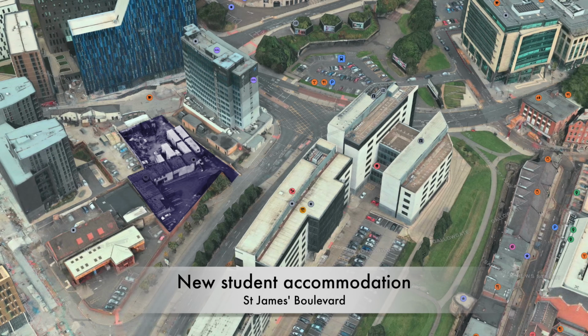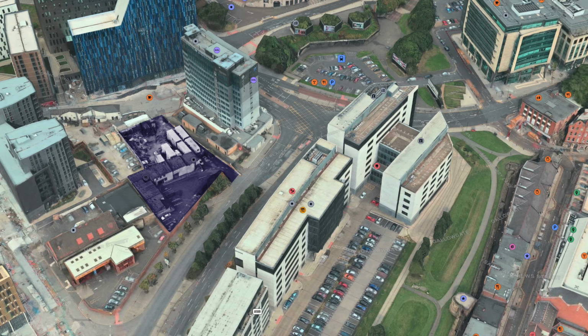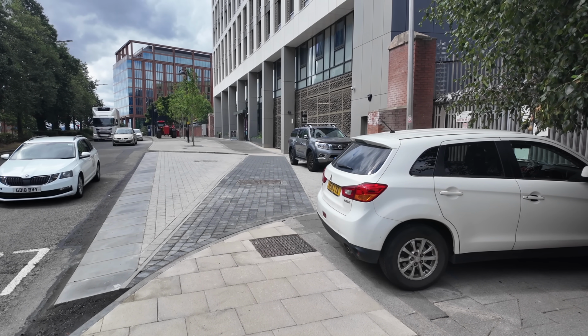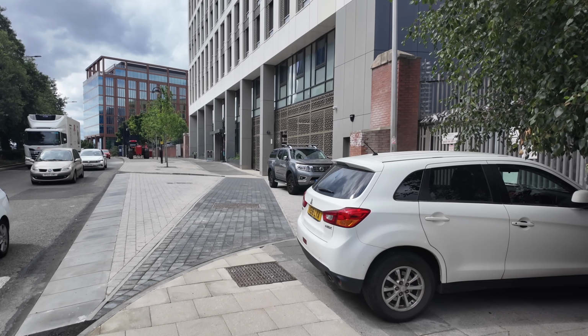Moving across the road to St James's Boulevard, where they're building the new students' accommodation. Today marks a bit of a milestone. This is my final visit to this site.